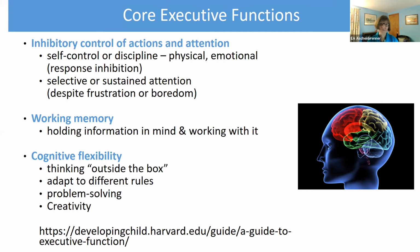It's about, despite frustration or boredom, how you sort out the multiple stimuli that come and focus on what you're being asked to do. The second one is working memory. And I will go through all of these in a little more detail: holding information in your mind and being able to work with it. And then cognitive flexibility, thinking outside the box and being able to adapt to different rules, problem solving. And this is actually where creativity comes in as well.